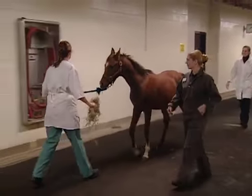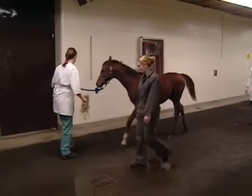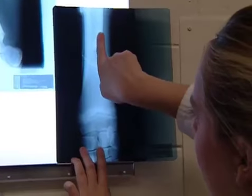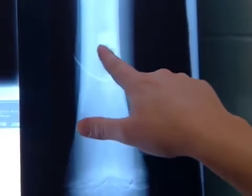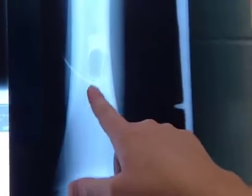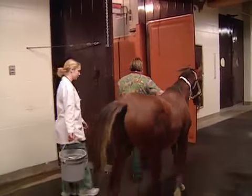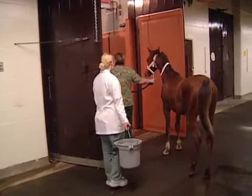A staff veterinarian leads the excitable colt into the x-ray room. We can't tell 100% whether or not there's a foreign body in there. We suspect it because the wound's not healing, that there might be a piece of wood or something in there. They decide to surgically probe Major Marshall's leg to make sure they haven't missed anything.